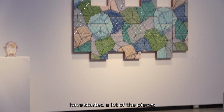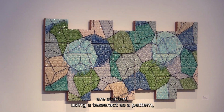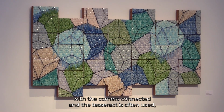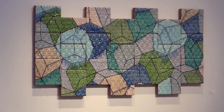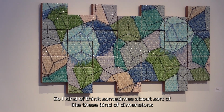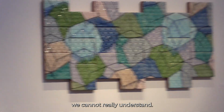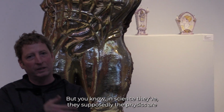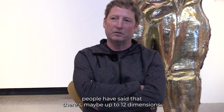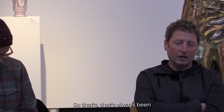In these in particular, a lot of the pieces are started using a tesseract as a pattern, which is a cube within a cube with the corners connected. The tesseract is often used as an analogy for the fourth dimension. So I sometimes think about dimensions beyond, and ways that we cannot really understand another dimension, but in science the physicists have said that there may be up to 12 dimensions. So that's always been of interest to me.